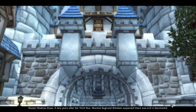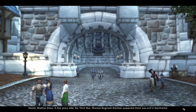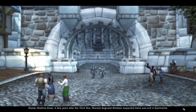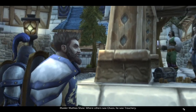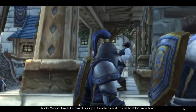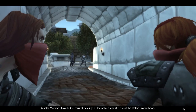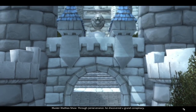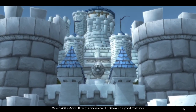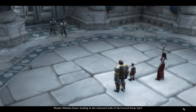A few years after the Third War, Marshal Reginald Windsor suspected there was evil in Stormwind. Where others saw chaos, he saw treachery in the corrupt dealings of the nobles and the rise of the Defias Brotherhood. Through perseverance, he discovered a grand conspiracy leading to the hallowed halls of Stormwind Keep itself.